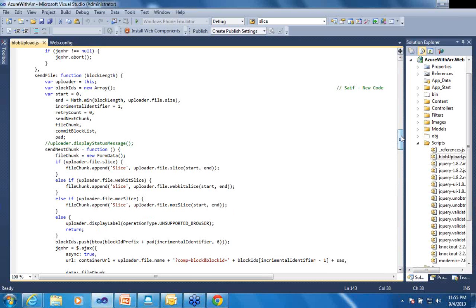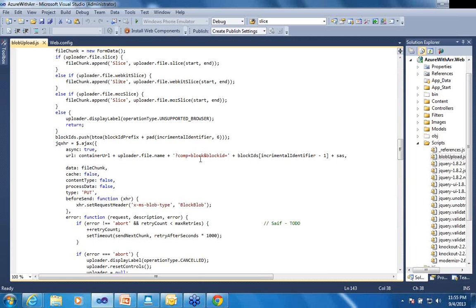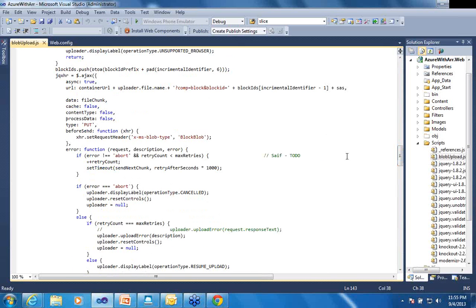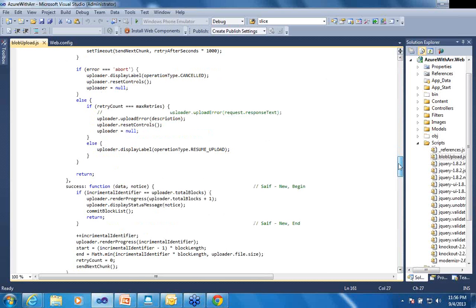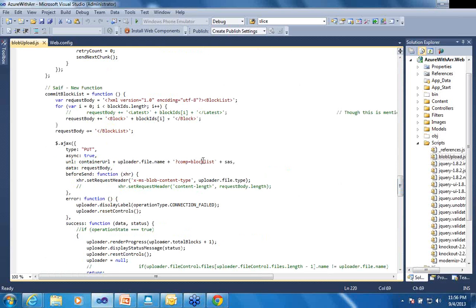After getting each slice, it sends the block to the Azure server, or rather to our server, with the command as block with a unique block ID, which I'm always appending to it. SAS, if you see at the top, I have just kept it as null. This is how I am sending the different blocks through Ajax requests to our web server. From there it is forwarded to the Azure web servers, and finally to commit the block list, we call the block list REST API, and in the XML that is sent, all the different block IDs are appended.